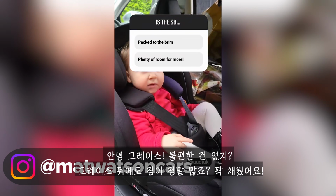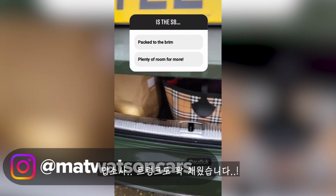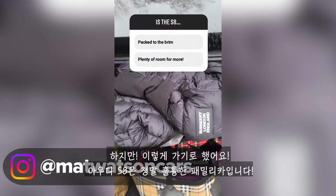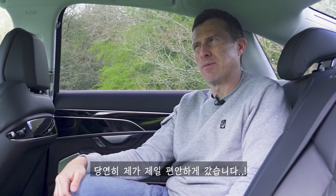Hello, Grace. You all right? Lots of stuff behind Grace. We're all packed in. And then the boot, have a look at this. Oh my gosh. That is properly full. But it's happening. The Audi S8 is a fine Christmas car. I was the most comfy though in the front, obviously.